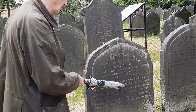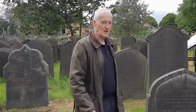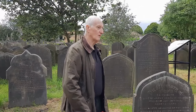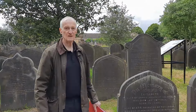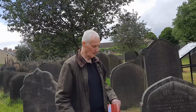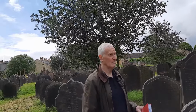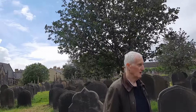Wife of James, Elizabeth Heath, Halifax, and also James Heath. Now, James was a grocer, but he had a sideline and it was burying people. Approximately a third of the people buried in this cemetery were buried by James Heath. He was one of these people who didn't do religious services as such, for people that didn't believe or couldn't afford a lot, because he was very cheap. Rather than a preacher man who won't charge a lot, he didn't charge much.